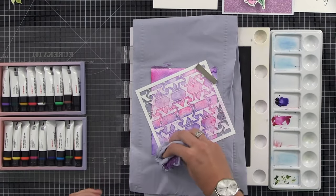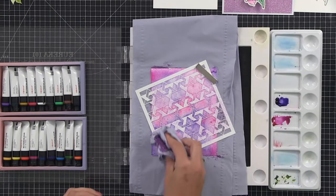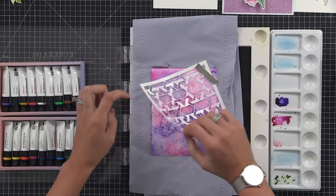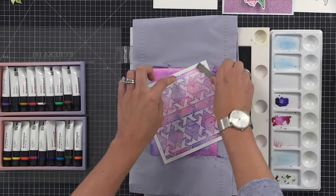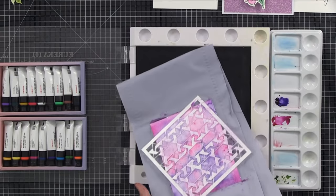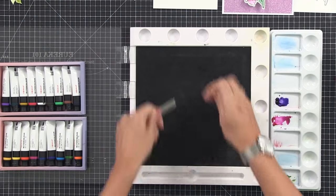Just going to take a little bit more out there. Right, so let's just pop that to one side. Yep, I'm going to leave that to do its magic. So let's just move this magnet out of the way and we'll move on to the next stage. We'll just let that work its magic. So I'll just pop that to one side and we'll come back to it.